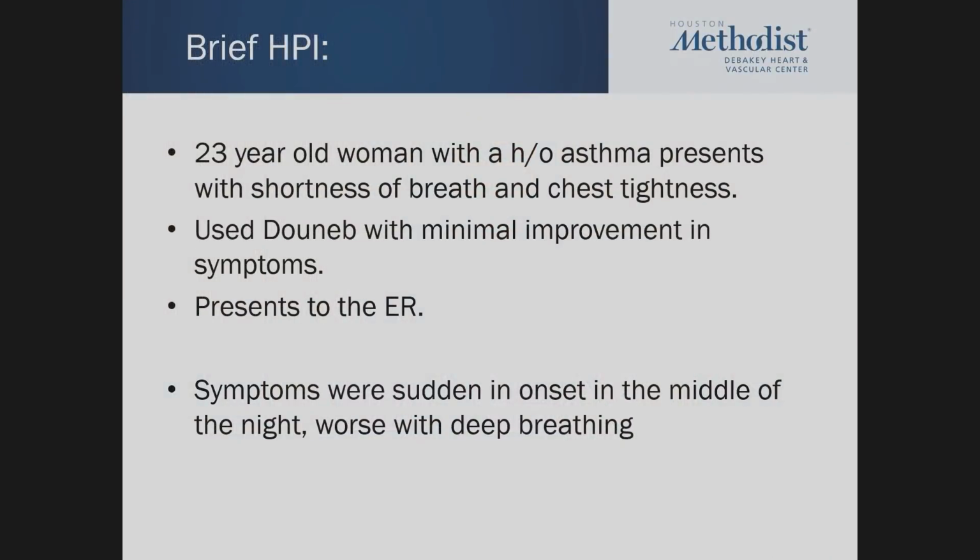So this first case, we have a 23-year-old woman with a history of asthma presenting to the ER with shortness of breath and chest tightness. She used some Duoneb at home with minimal improvement in symptoms, and presents to the ER. The symptoms were sudden in onset. It started in the middle of the night and was worse with deep breathing.